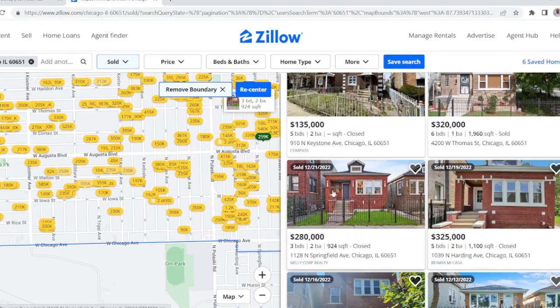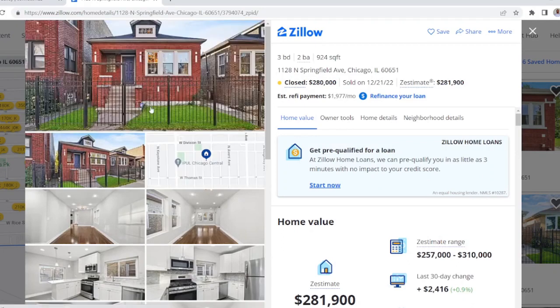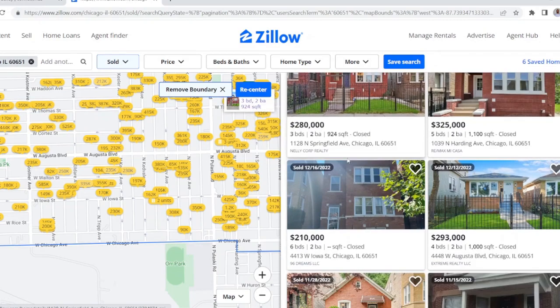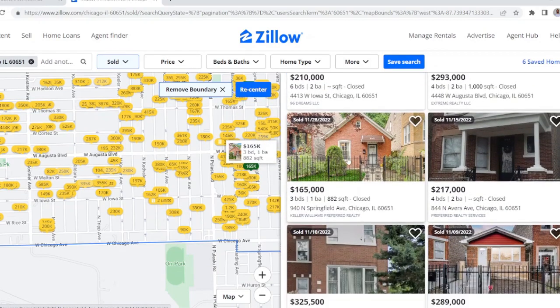Okay, let's check out this one. It's also on the other side. You can see when I go over here, it lights up over here. But let's check it out because it's a closer comp. So it just sold in December. Oh, and this one was pretty nice. It sold for $280. So we wouldn't quite be at $280. Yeah, it's about the same range that I predicted from the MLS. You're somewhere between, I would say, $240 and $250.